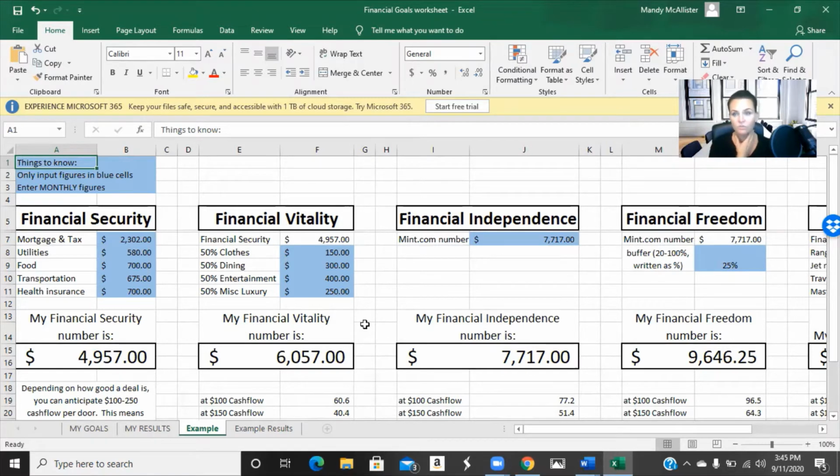So in order to estimate those, you can see here that I created this to only fill in the blue. And you can tell that in this example I just put round numbers. It doesn't have to be perfect to the dollar. The goal of this exercise is to inform milestones that you're looking to meet so that you have a path of where you're going.